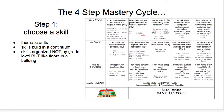The skills focus on mastery and demonstrating something that the students have to demonstrate in order to prove that they have mastered that skill, whether it's singing a song or playing a game that incorporates particular language structures. And the skills are not organized according to grade level. They're organized more like floors in a building. So the ground floor skills, the rez-de-chaussée skills, prepare students for the first floor skills, which build to the second floor skills, and so on, all the way to the sixth floor skills. So in step 1, they choose 1 or 2 skills in each of the themes that they want to focus on.